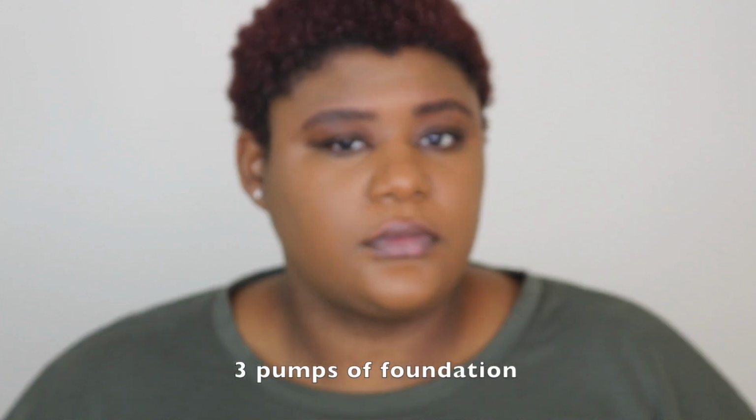They say it's medium to full buildable coverage. I would say strong medium coverage. I would not call it full coverage. You have to build it up. For you to even get that strong medium, you have to build up the coverage on those areas where you need it. So I do like this foundation because you can sheer it out. Some foundations claim to be really medium or full coverage, and then when you try to sheer it out, it just doesn't look right because it's so strong and potent. This foundation is not like that, and sometimes I want just a little something on my skin. I don't really want full Kim K glam. Know what I mean? Cool.